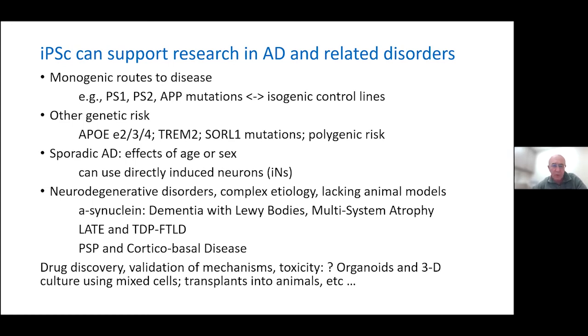TREM2 is a hot topic, in particular in relation to microglia. SORL1 is being looked at in relation to axonal transport and trafficking, and there are some mutations in SORL1 associated with young onset Alzheimer's disease. And then there might be an opportunity to try and dig into mechanisms of polygenic risk with some of the large international gene sequencing efforts. There are now probably over 80 different risk alleles associated with Alzheimer's disease and polygenic risk scores that have been developed. Regarding sporadic Alzheimer's disease, there are questions about how can one detect or study what the effects of age or sex might be. And I know Rusty will talk more about this, that in addition to looking at traditional iPSC types of methods, which rejuvenate cell lines, one can make directly induced neurons.